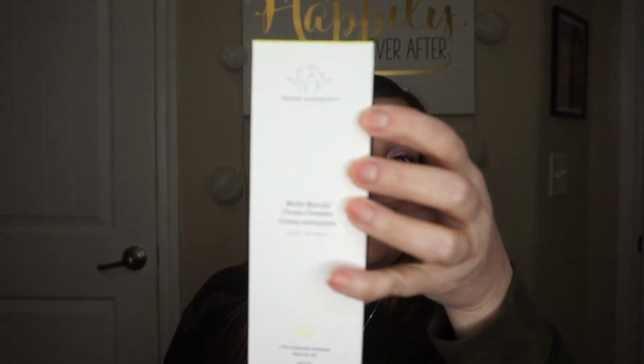Cleanser from Drunk Elephant called the Melio Marula Cream Cleanser. This is supposed to be really good for dry skin. It says it's an ultra gentle, low lather cream cleanser that calms and balances as it melts away the day, removing makeup, sunscreen, and pollution. It says it soothes, replenishes, and nourishes the skin with oatmeal and marula oil. Effective to remove impurities without stripping. So that is what that looks like.